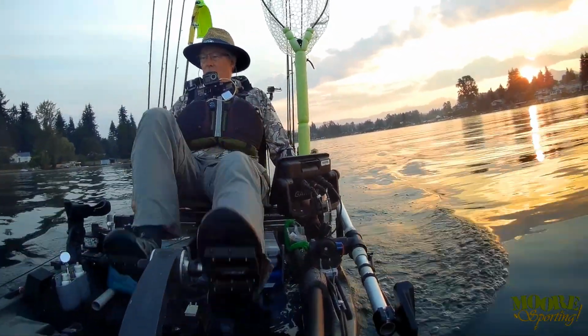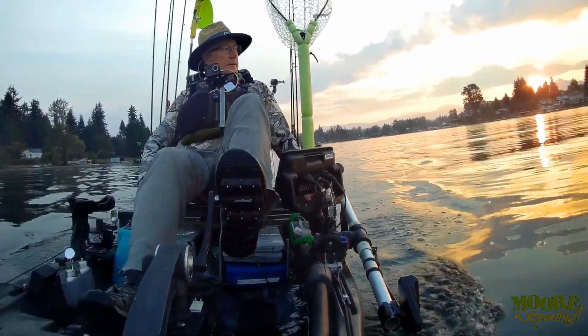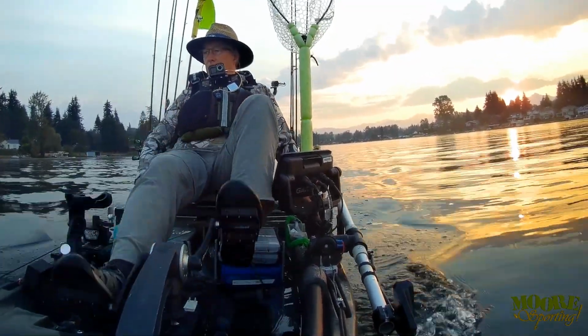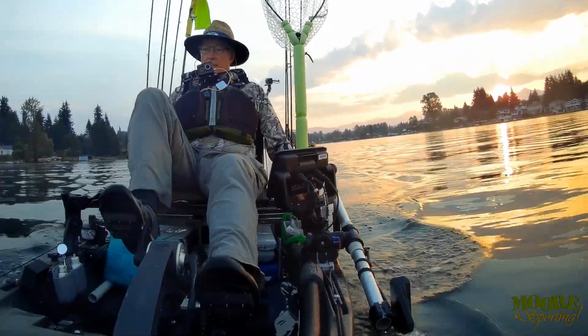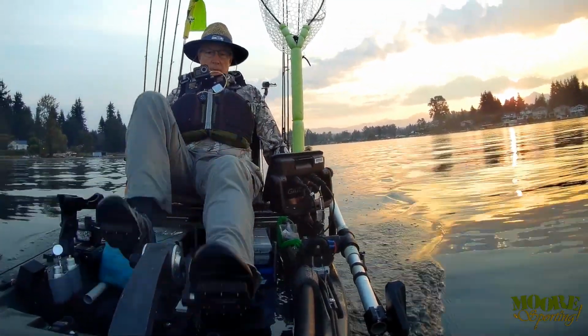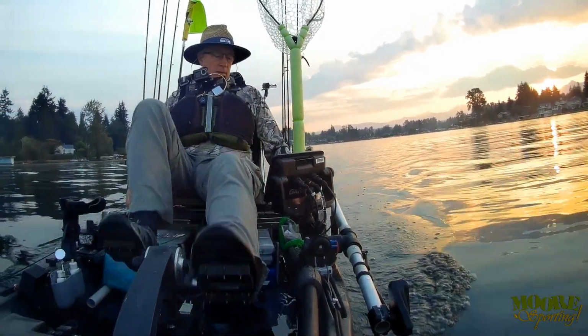I do want you to note that it's relatively clear today with some minor clouds. I got here a little late. You could launch right at sunrise, and obviously we're past that point here, but I'll get a good 3 or 4 hours of fishing in.